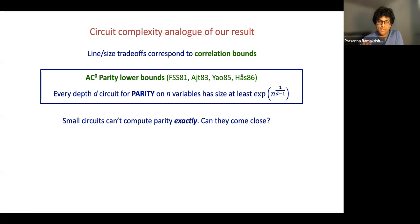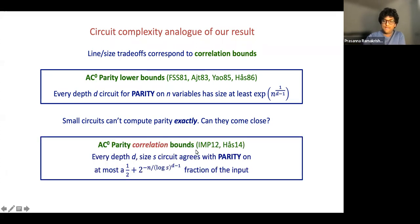And so this says that small circuits can't compute parity exactly. But is it possible they could come close? Could a small circuit agree with parity on 51% of the inputs, or maybe even 99% of the inputs? This line of work by Impagliazzo, Matthews, and Paturi and Håstad was able to show that essentially the answer is no. If you have a depth d circuit of size s, then it agrees with parity on at most 1/2 plus this very tiny fraction of the inputs.